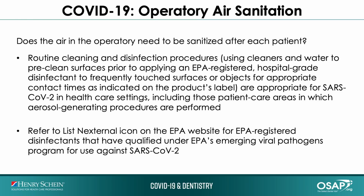You need to have EPA registered hospital grade disinfectants if you can. Most of the dental wipes that we have do work. I do have a link in here that you can click on, and you'll get the EPA website with all the EPA registered disinfectants that will work against SARS-CoV-2 or COVID-19. So you want to make sure you're using the right equipment, the right procedures, and always follow the manufacturer's directions.